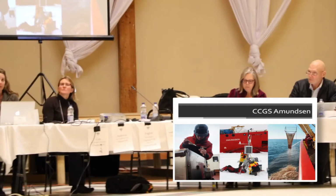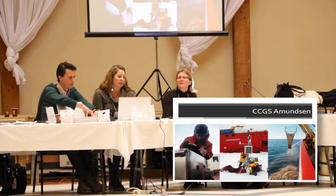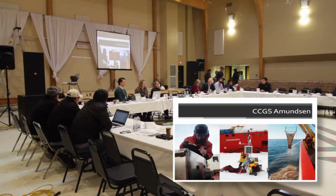This is just a couple of photos that I have from previous field work that I've done. So it just shows someone sampling some mud from a box core. We deploy equipment on sea ice, so the Amundsen brings us to mobile ice in different environments that we'd normally not be able to get to. And then there's a beam trawl that was done off the side of the Amundsen. This one specifically was in the Beaufort Sea.